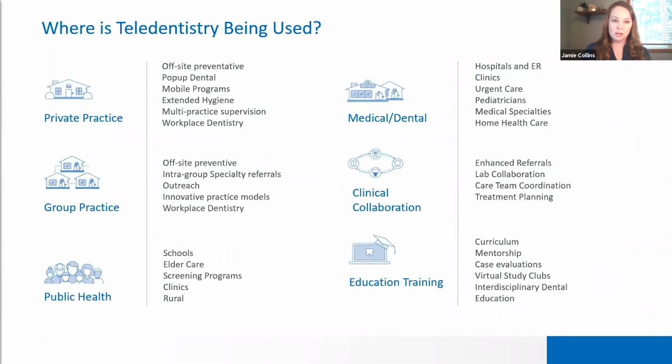And we look at where it's being used. Teledentistry is being used in private practice. It's being used in offsite preventative care, collaborative agreements with dental hygienists, in pop-up dental programs where they may take them into places of business, mobile dental programs, extended hygiene hours. You can expand your hours so that you as a dentist do not have to be at the practice, but you can still provide supervision with your hygienist who may be working extended hours, as well as multi-practice supervision. So if you have multi-locations, you're able to do it in that manner.